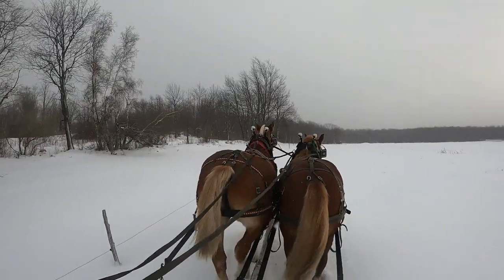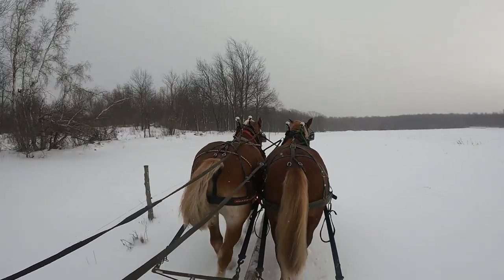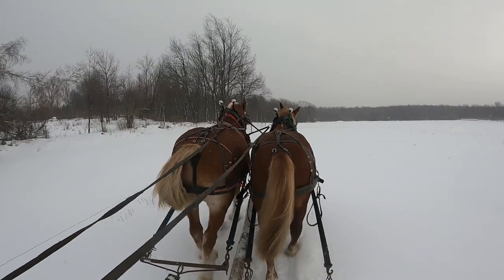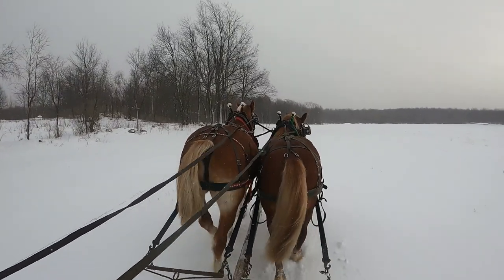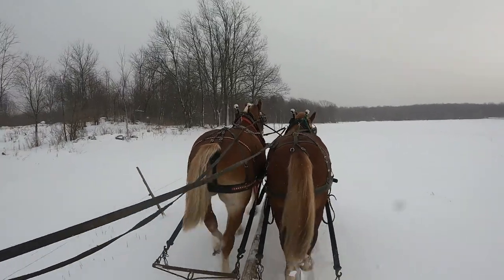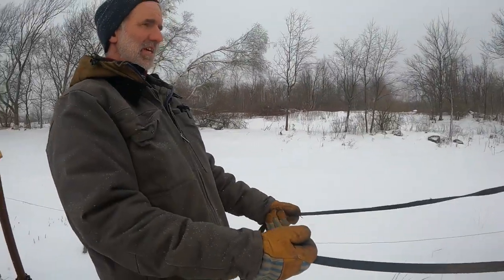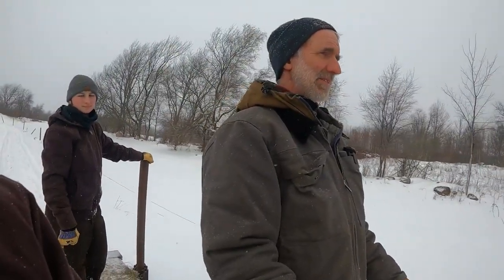Now, there's one thing I haven't done yet, careful guys, is swap sides, and I will be doing that sometime soon. Baron needs to learn to be able to drive on either the right-hand side or the left-hand side. And that will have to be taught to him, because if you have a horse that stays on the one side for years and years, and you swap sides, it takes a while for them to work good on that opposite side.